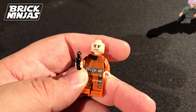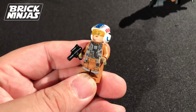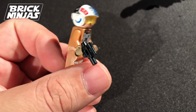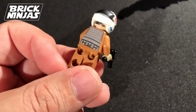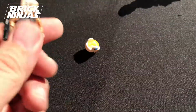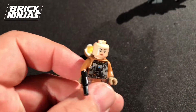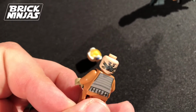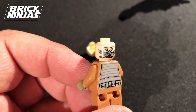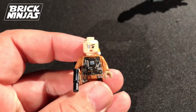Alright, let's go to the next minifigure. Alright, the next figure is the Resistance Gunner Paige. It's female. She looks pretty cool. I like her flight suit here. She's got a little black gun. Some green gloves. That's her back. And she does have two faces and a helmet. There's her kind of face. And then she's got her air mask to make sure she can breathe when she's, I guess, in the ship. Pretty cool. I wonder what this character is going to be in the movie or not.